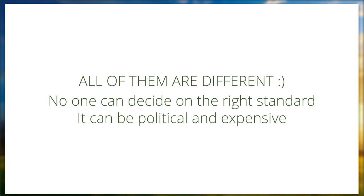What you want to remember is that all these certifications and all of these explanations on ingredients are different. And there is a lot of debate on what the right standard is. A lot of the things that you could do for your salon to be quote unquote a green salon can be very expensive, and they can be politically charged.